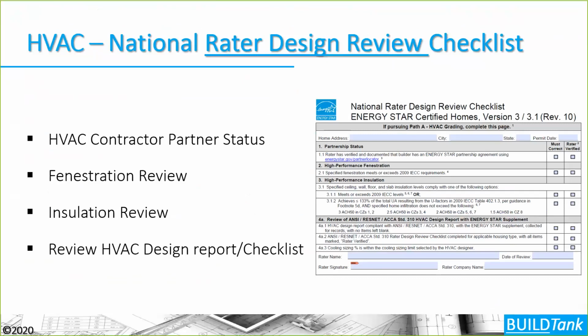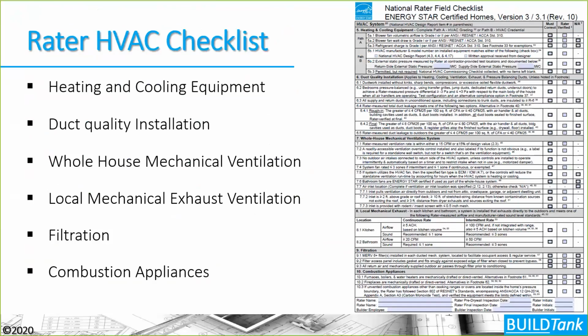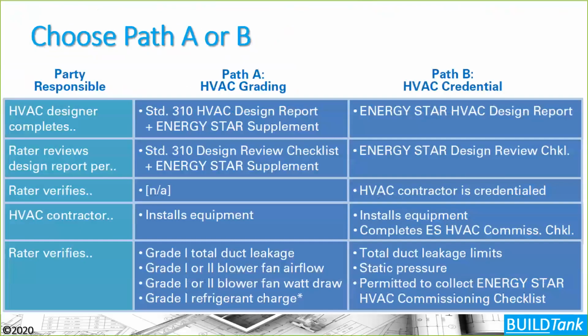Now, the design review has to also happen from the rater. So the rater's looking at this design review checklist that the contractor or the designer did and looking at these different categories there. Then the rater is also looking at the field HVAC checklist and looking at the equipment and other installation criteria. This can be done in two paths now with revision 10. You can use this HVAC grading protocol that's just been released, or you can use the normal pathway that's been around for years now, this HVAC credentialing pathway.